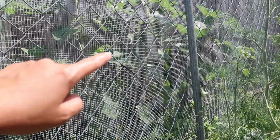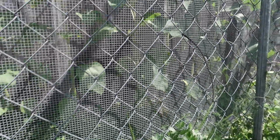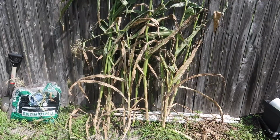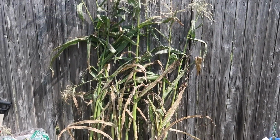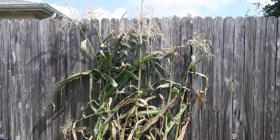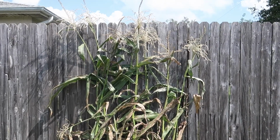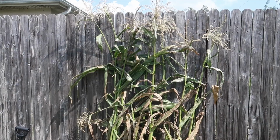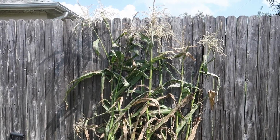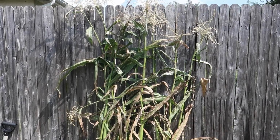You already saw the sunflowers right along back here. And I just wanted to show you real quick my corn stalks. Alright, so these are the corn stalks that I chopped down. That is a 6-foot fence. So you can see I did chop them down maybe 3 inches above the roots. So most of them were about 6 foot tall. So they did get pretty big.